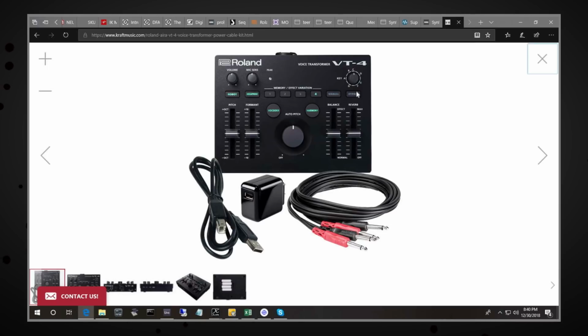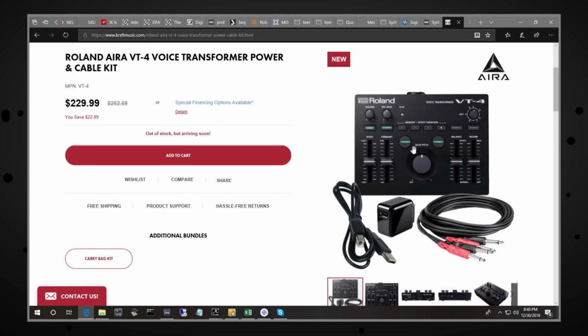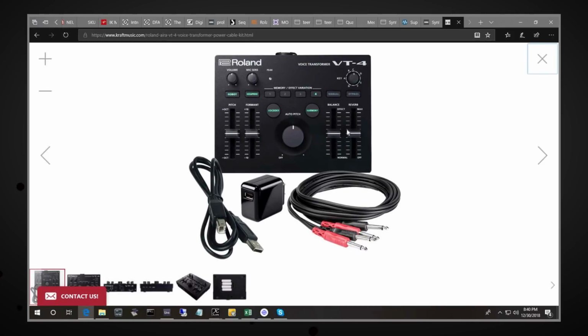Where are you getting that anyway? Because I'm looking at that, going, wow, they're supplying you with a. Oh, this is on Craft Music. I just typed it in. I like Craft Music. They're cool because they'll do package deals like this. So here's the thing: it's battery operated or USB powered. So a lot of us went poo-poo to that one because the VT3, which I own, has a power supply.